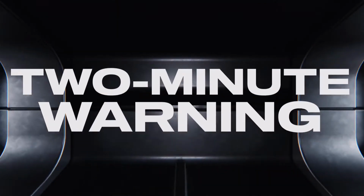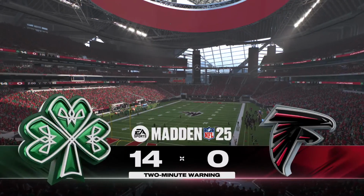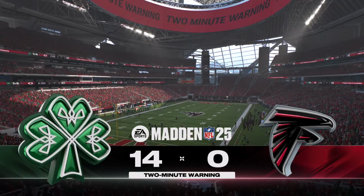Sometimes you get multiples. What I always love on these offsides is when each side points at the other. Hey, you did it. No, you did it. They deciphered that one correctly.